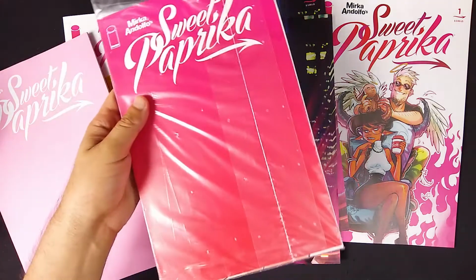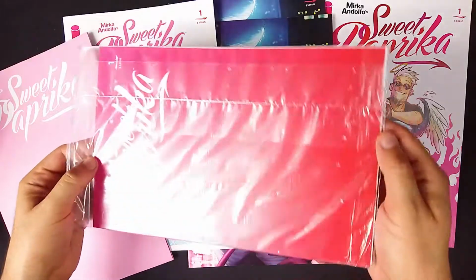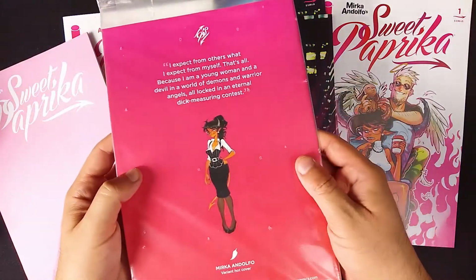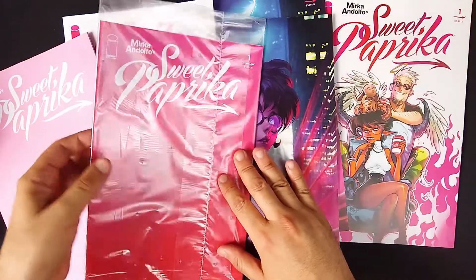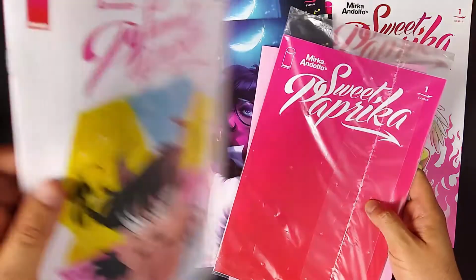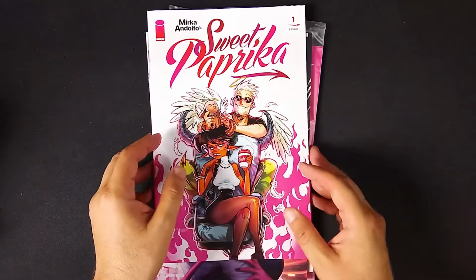And I also, of course, picked up the Hot variant cover, the one that's bagged and you can't even see it. There's a little bit of nudity there, but I'm a grown-up, I can buy comic books. So I got every one of the easily attainable, publicly attainable Sweet Paprika variant covers. There's 1,001 variants for various comic shops, and I got the ones that are easily available.